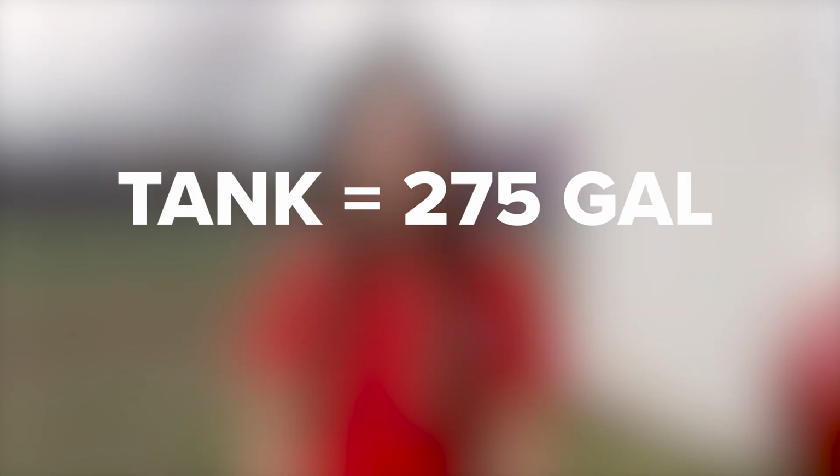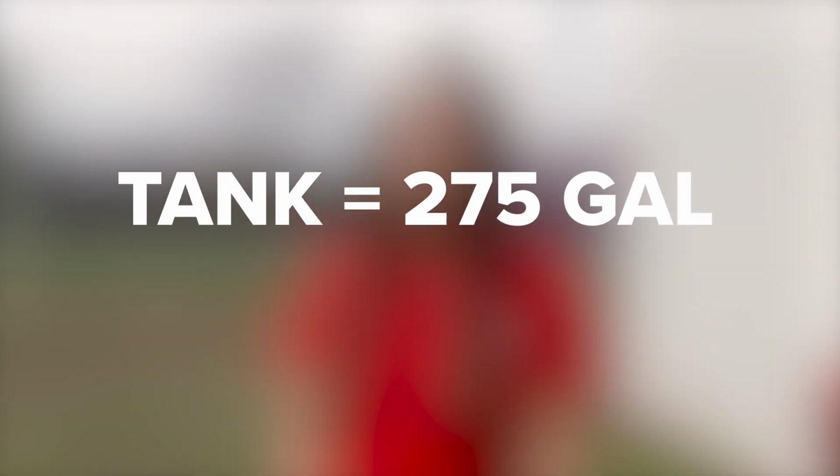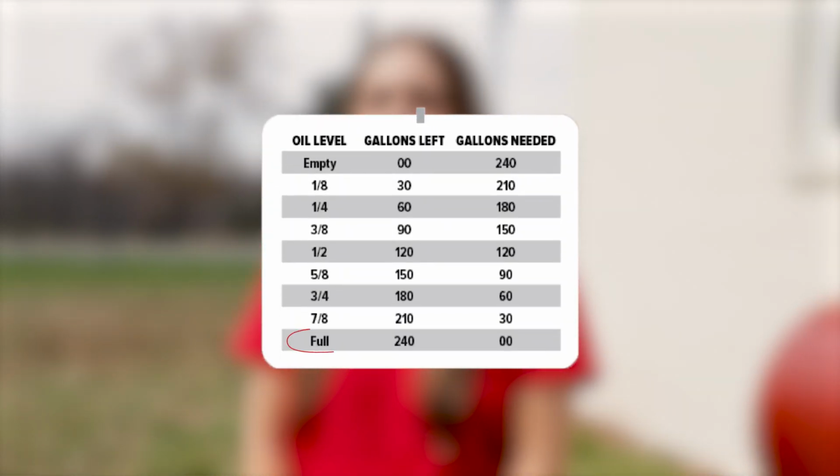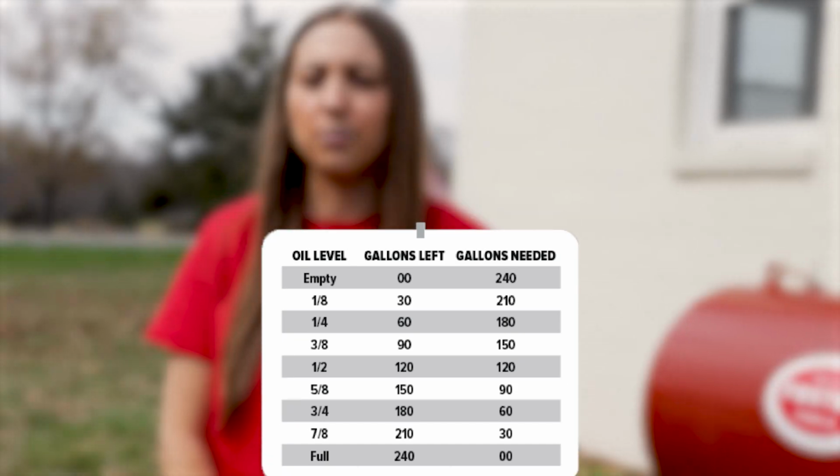To estimate the fuel in the actual tank, you can use this sample equation. For example, if your tank is a 275-gallon tank and it's approximately 1/4 full, you would multiply 275 by 0.25, which equals 68.75. Foster Fuel recommends only filling your tank 90% due to expansion during warm temperatures, as you see in the chart where it states 240 gallons is full.